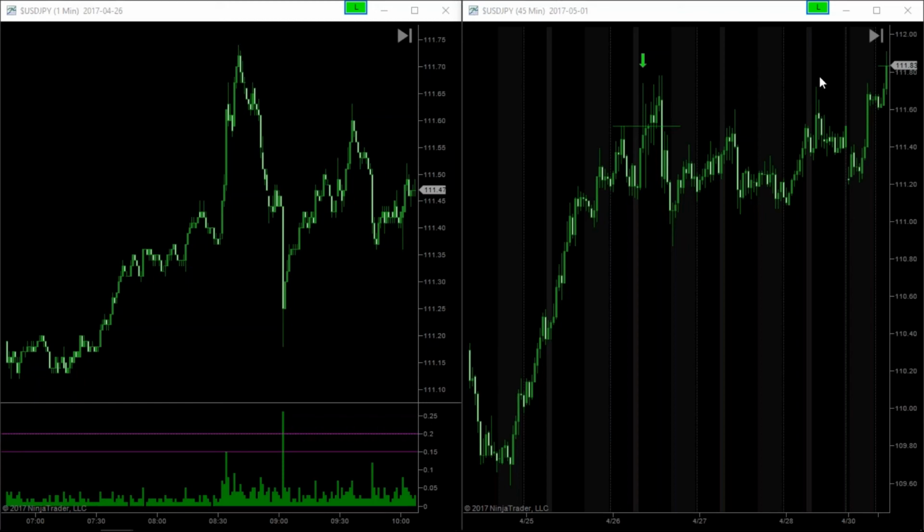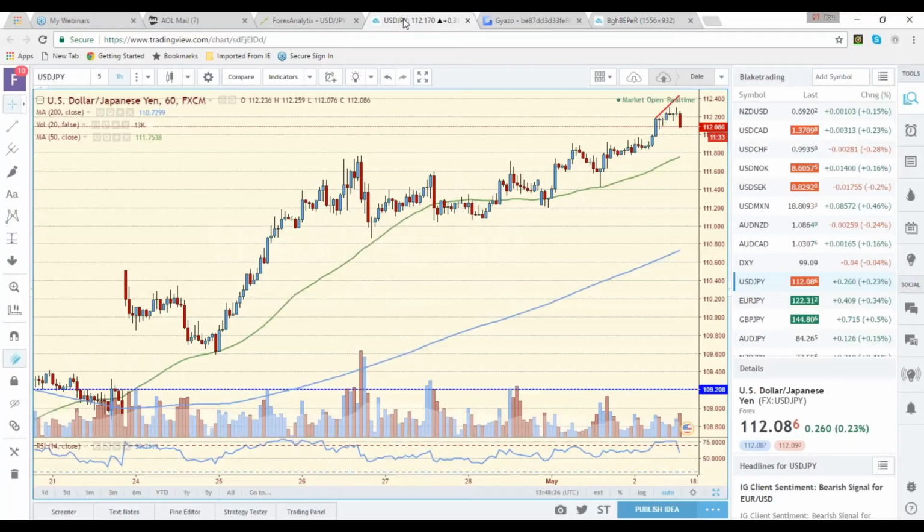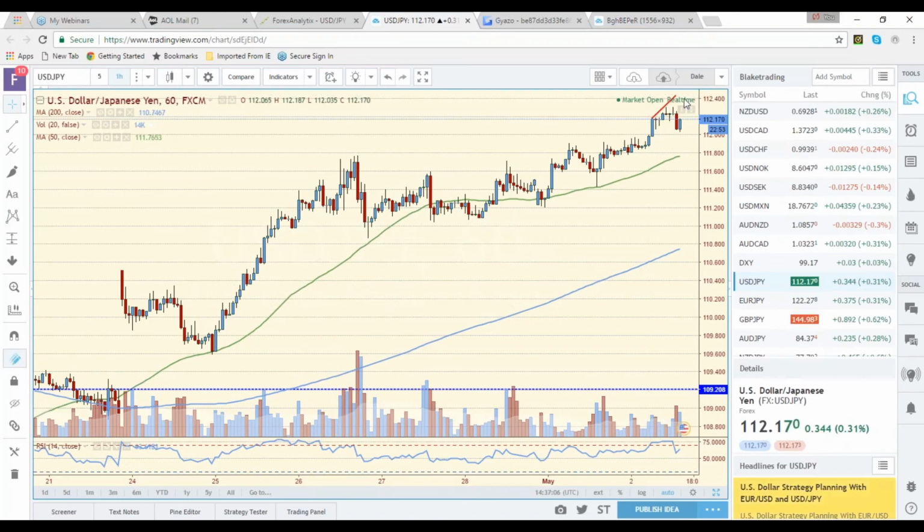And just a quick look at what's happening in the market. U.S. dollar yen still may get this chance tomorrow. Let's see what the Fed does. But those are my ideas.